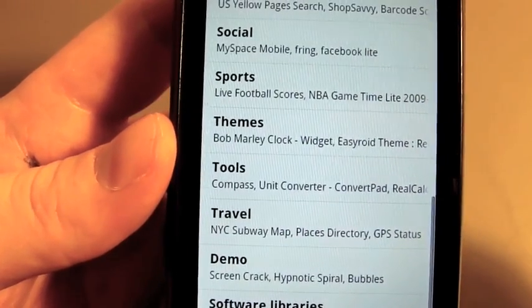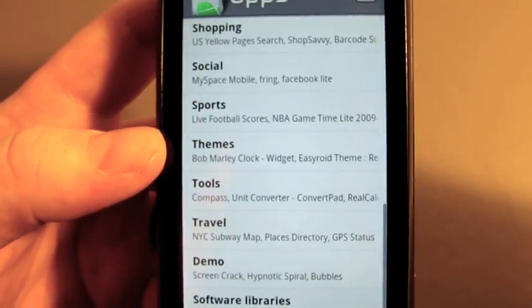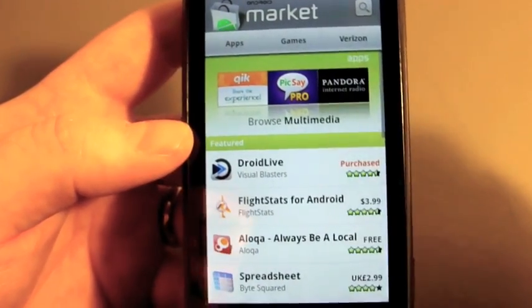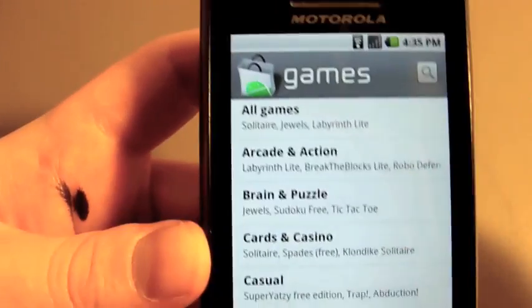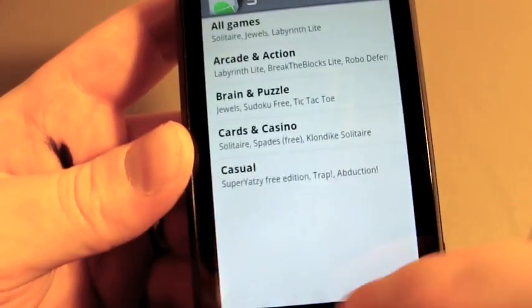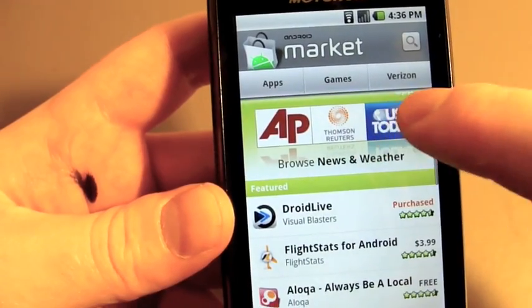Now it's good that they have a themes section, but it doesn't help you when you search. Let's say you want to search for Open Home, which has tons of themes available. It would be nice to be able to exclude the themes category when you're doing searches like that, but you can't do it quite yet. You have games here. Those are the categories. And you have your featured apps up here.